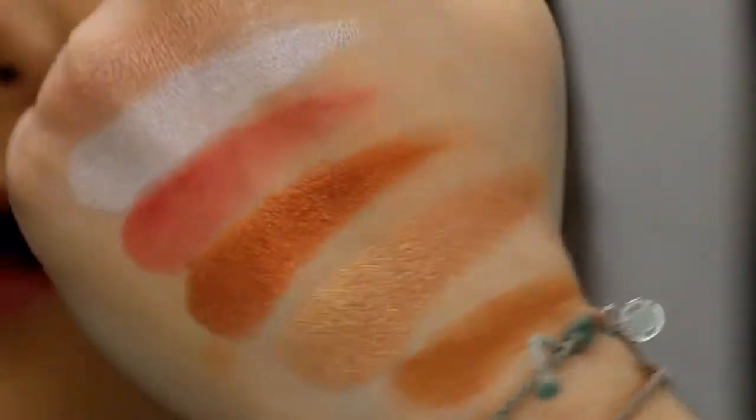And that is all of them, face and highlight color thingies. Yes! For some reason, you guys, today my swatch game is all over the place, but I'm sorry about that. Now, these packaging, my speech game is off too.